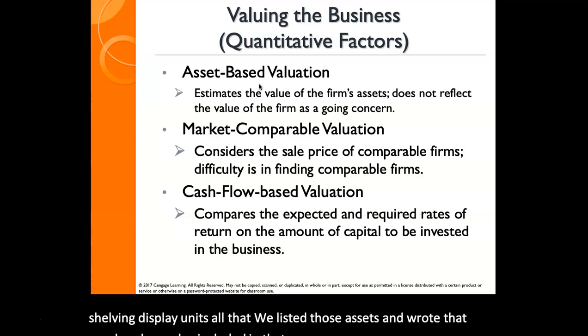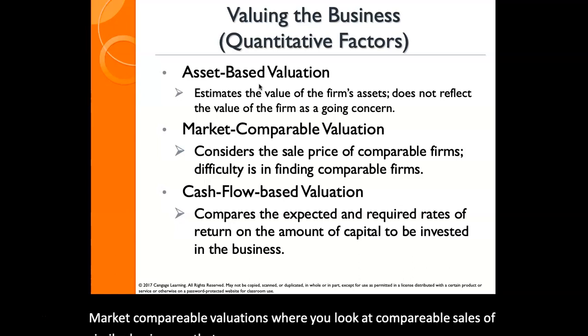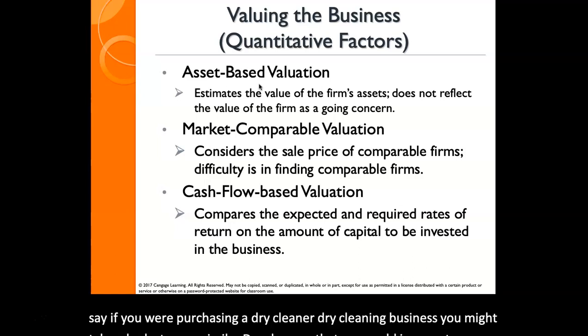Market comparable valuations, where you look at comparable sales of similar businesses. That was hard because we didn't have that. But let's say if you were purchasing a dry cleaning business, you might take a look at some similar dry cleaners that were sold in recent years in other areas.